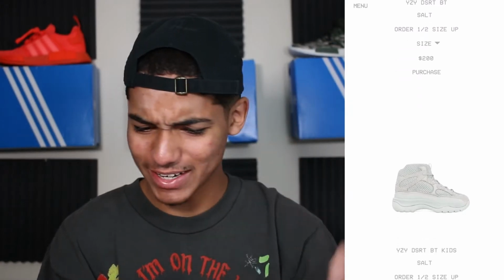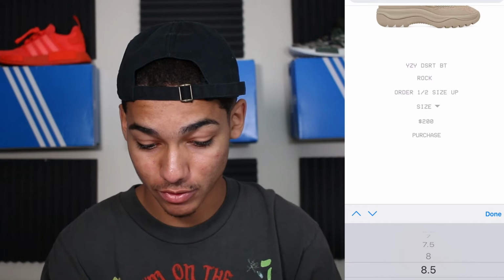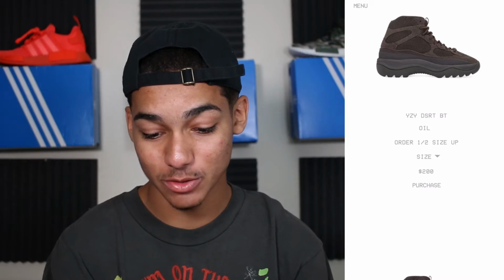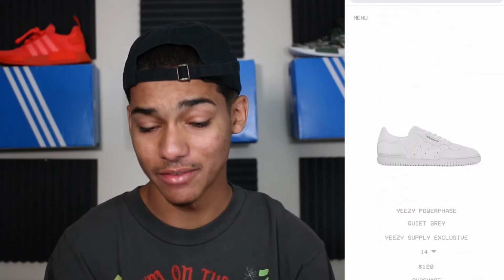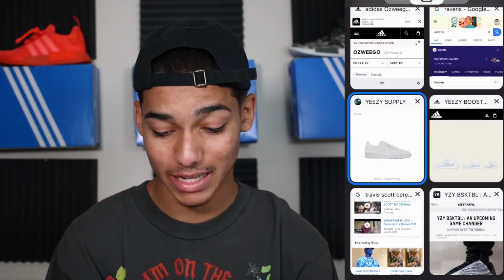Now this one right here is the salt colorway, and it goes into kid size and infant size, and then you got the Yeezy Desert Boot Rock. Again, all of these I'm sure are full size run. Yeah, full size run. It's phenomenal what they're coming out with. Now this one is the Yeezy Desert Boot in the oil colorway, and all of which are not very interesting, including the Power Phases. I'm definitely going to say no to both of those.